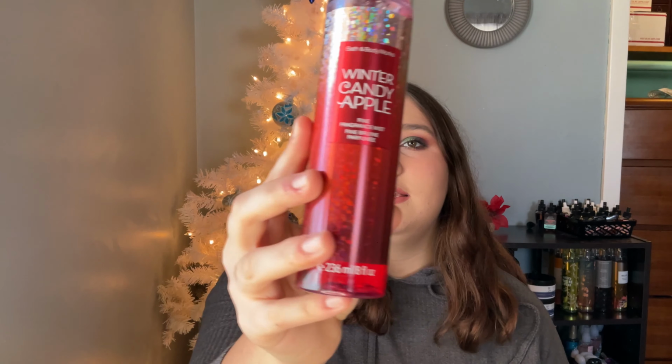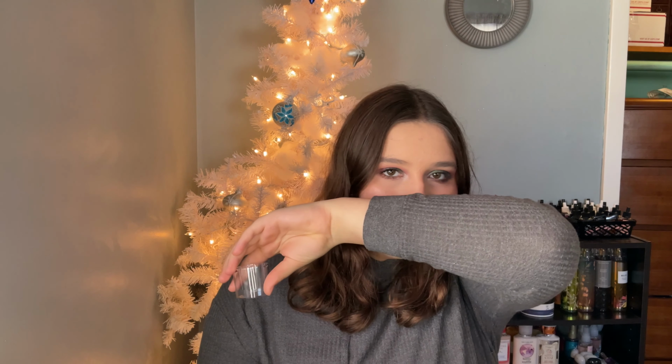It's really pretty. The next thing I have is also from the 2020 Christmas collection, and this is Winter Candy Apple. The notes are candy red apple, winter rose petals, candy orange, maple leaf, and fresh cinnamon. It's a very nice, classical Christmassy apple scent. It doesn't smell like a fall apple. There's definitely a Christmassy crispness and coolness. It definitely smells like a wintry apple, so I really like this one.